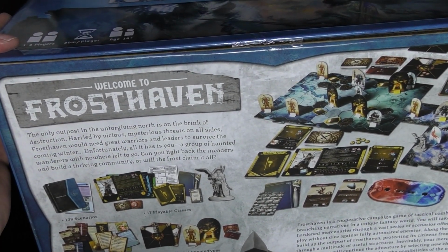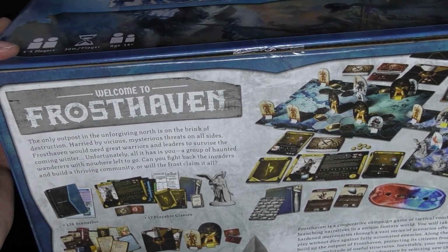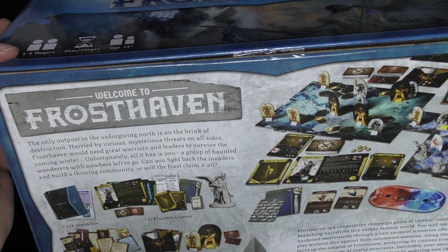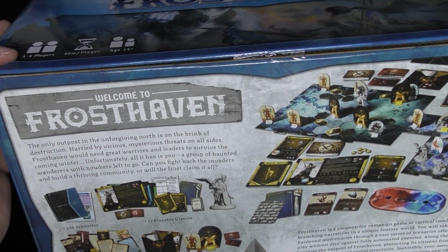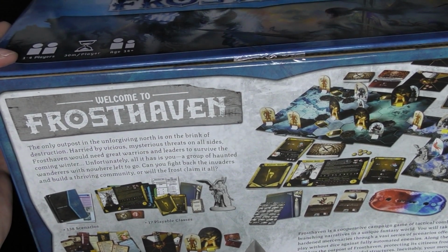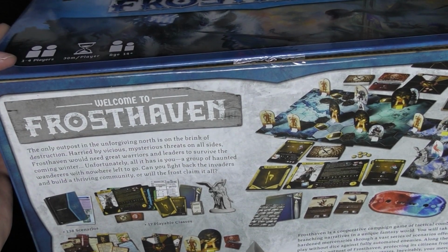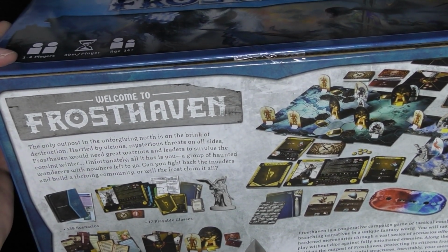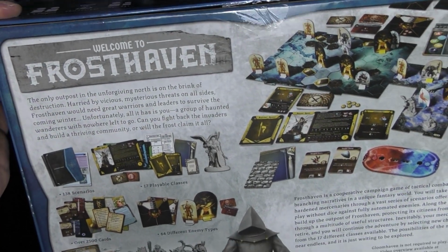The only outpost in the unforgiving north is on the brink of destruction. Harried by vicious, mysterious threats on all sides, Frosthaven would need great warriors and leaders to survive the coming winter. Unfortunately, all it has is you. A group of haunted wanderers with nowhere left to go. Can you fight back the invaders and build a thriving community, or will the frost claim it all?